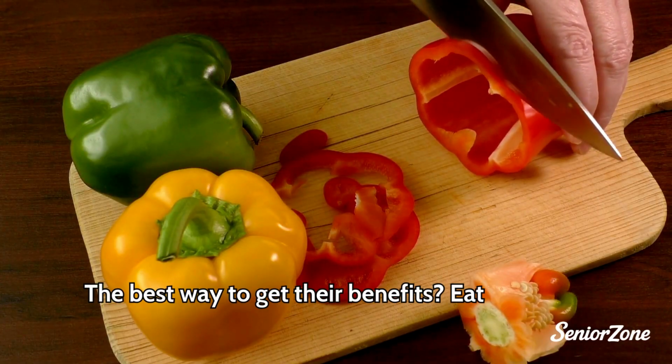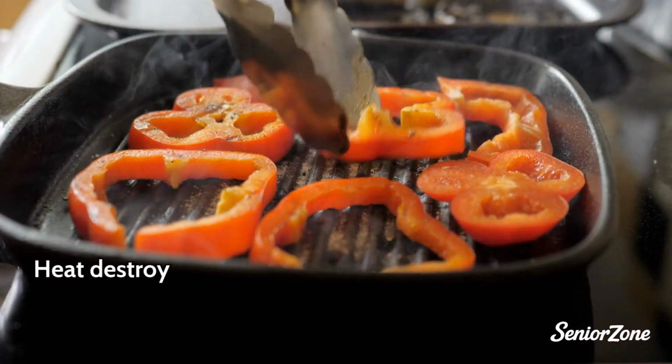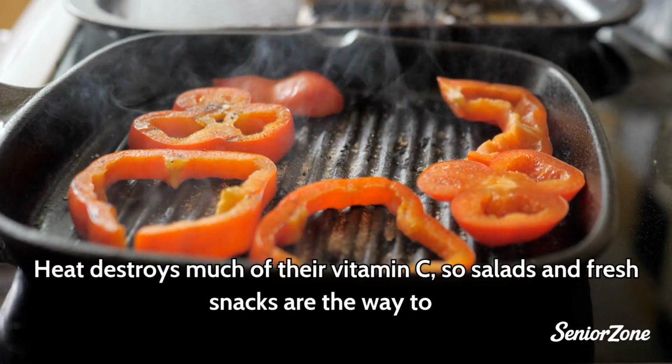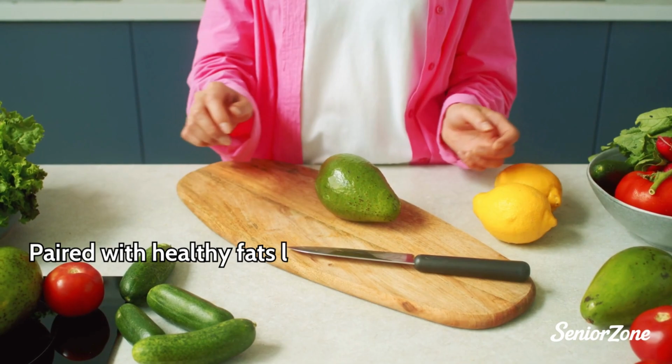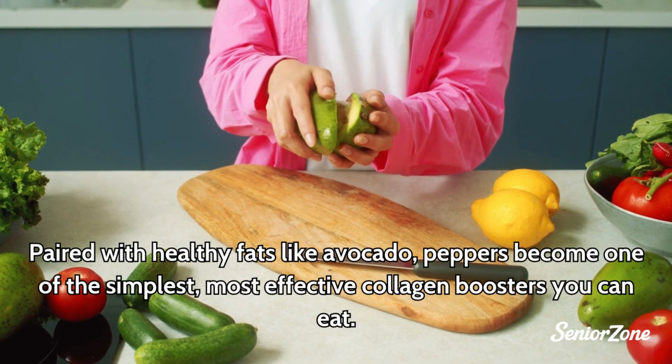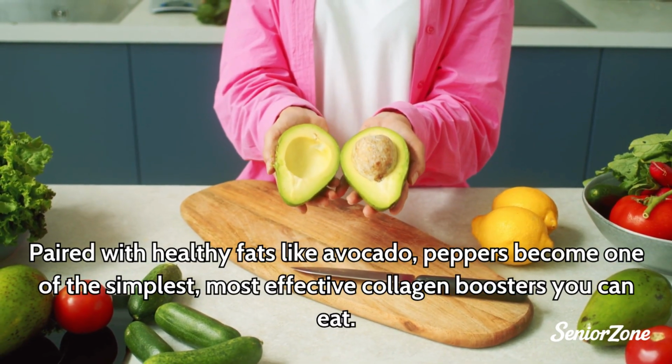The best way to get their benefits? Eat them raw. Heat destroys much of their vitamin C, so salads and fresh snacks are the way to go. Paired with healthy fats like avocado, peppers become one of the simplest, most effective collagen boosters you can eat.